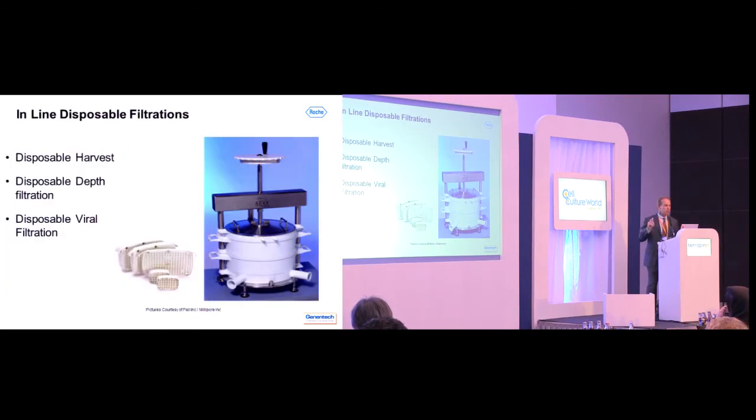I'm going to show a full disposable application in a second. Here are examples of how you make up that application. Here's the harvest system. So here's one from Pall. Here's one from Millipore. Both of them work very well. We've used them as well in our clinical operations at phase 1 and phase 2.